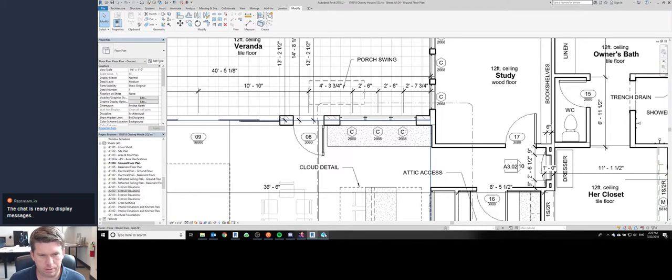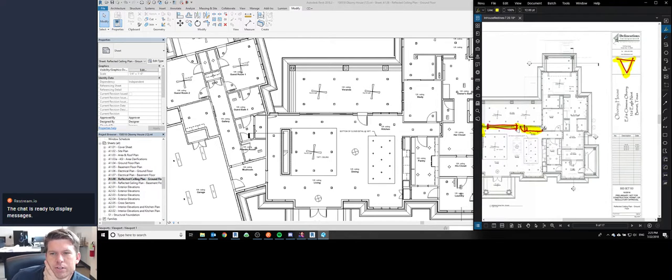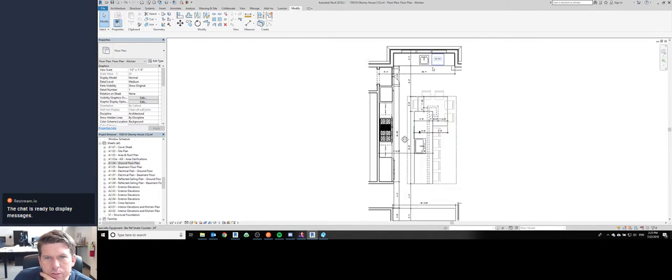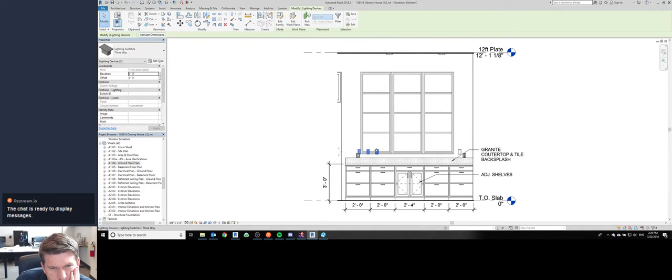Where were we? We were on reflected ceiling plan. Okay, and that's what he wanted to do. He wanted to line those up a little bit better. I don't know if he's wanting to actually show like a ceiling element over this or not. Let me see. Let's go here and see if there's an elevation for that. There's this elevation. Okay, and there's no ceiling element over it, so that's fine. Looks like I do want to fix this though.